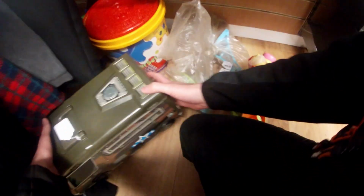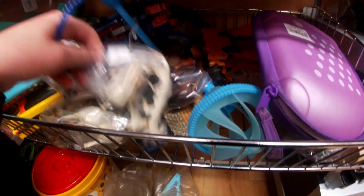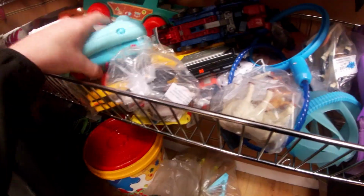So then the next course of action would be to have a rummage around the toy shelf to see if I can find a little bag of Micro Machines. Spoiler alert, I don't. Now, I've done very, very well on Micro Machines before.